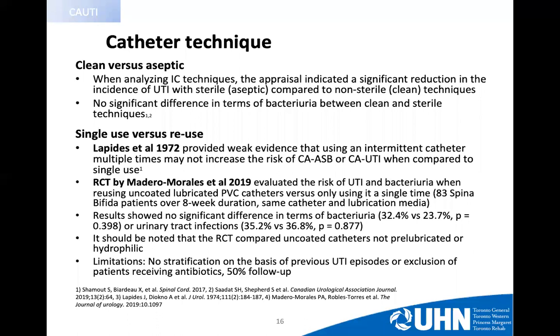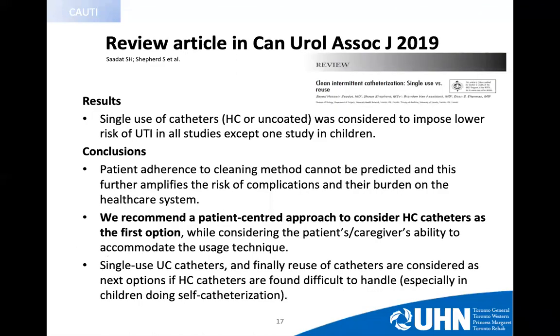And then there have actually been a few studies looking at single use versus reuse. The evidence is a little weak, but certainly in those who reuse catheters, there's not a big difference in terms of the bacteria or the UTI. So this is where it gets a little bit dicey in terms of what we can recommend. The problem, though, is that these studies really are small numbers of patients, short periods of time, and they're not really well stratified. And so it's hard to draw a conclusion around that.